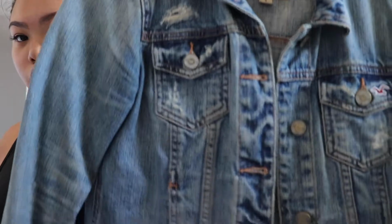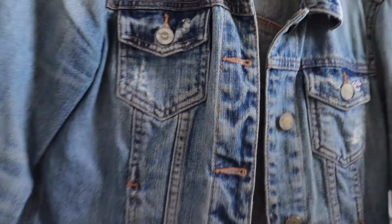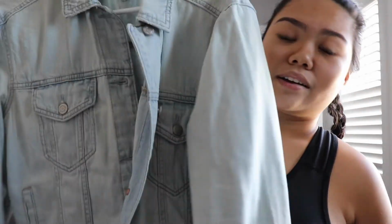I also have these 2 denim jackets. This one is from Hollister. It's a darker denim with more distressing and it's a little bit cropped, while this one is a bigger, baggier one from American Eagle and it's a light wash denim. I'm gonna take these off the hangers because I'm gonna hang those up there so that I could wear them during the summer.